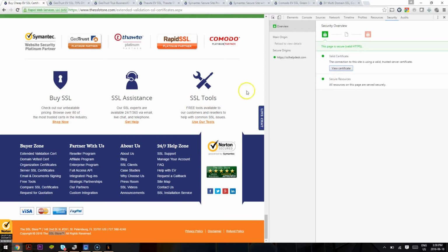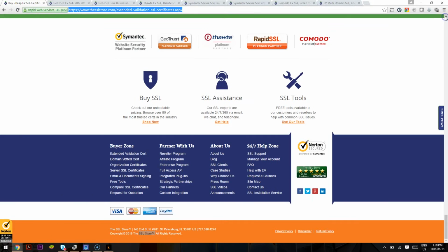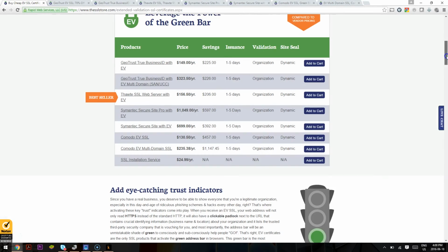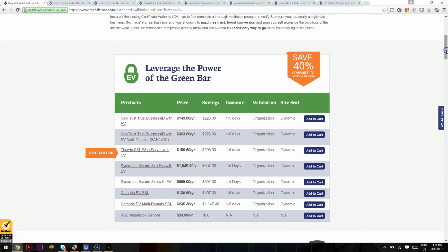So when you go to buy a certificate from here, and say, well, which one should I buy? You can get one for $9 with just a green padlock. But if you want an extended validation certificate, there's additional effort that has to be expended to verify your identity. They start at $149 a year, and some of them go up to over $1,000 a year. So, which one should you buy?